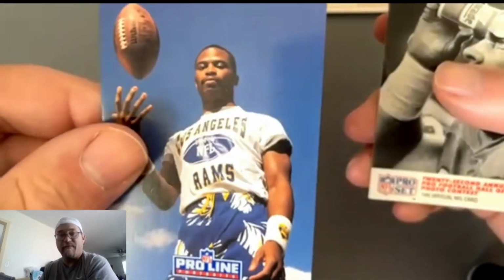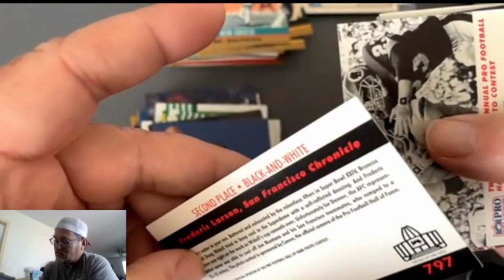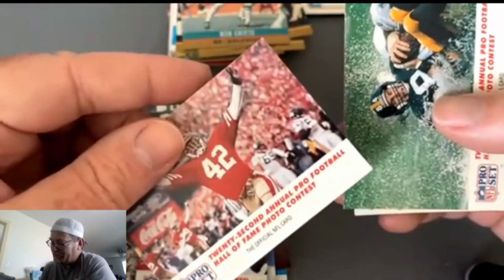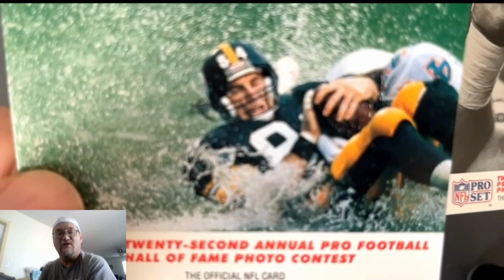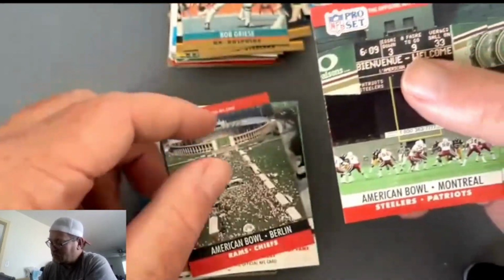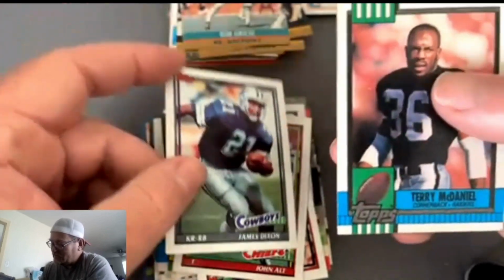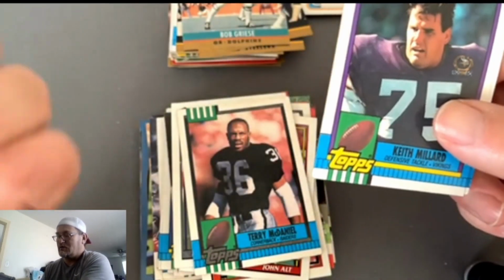Willie Anderson. Frederick Larson. Greg Reynolds. Now that's a pretty cool looking picture. That's awesome looking. Keith Jones, John Art, James Dixon. Here's a draft pick card of Tony Bennett. I have to check out that rookie card.